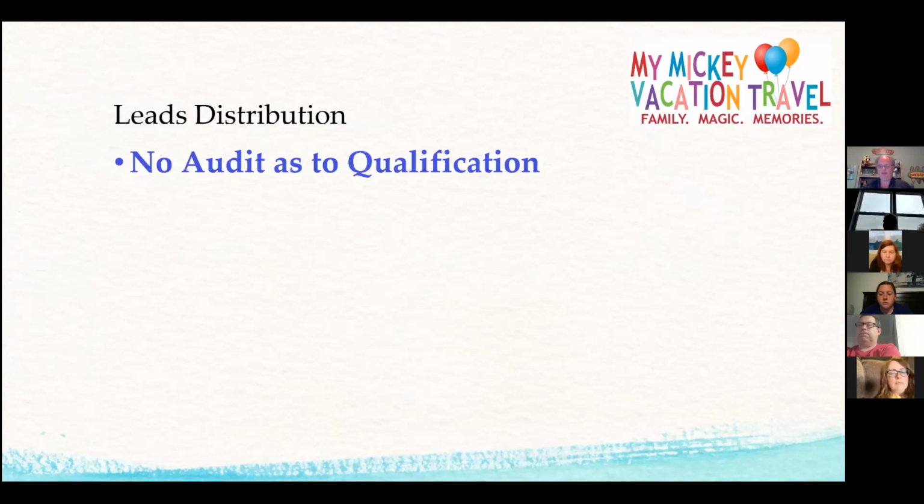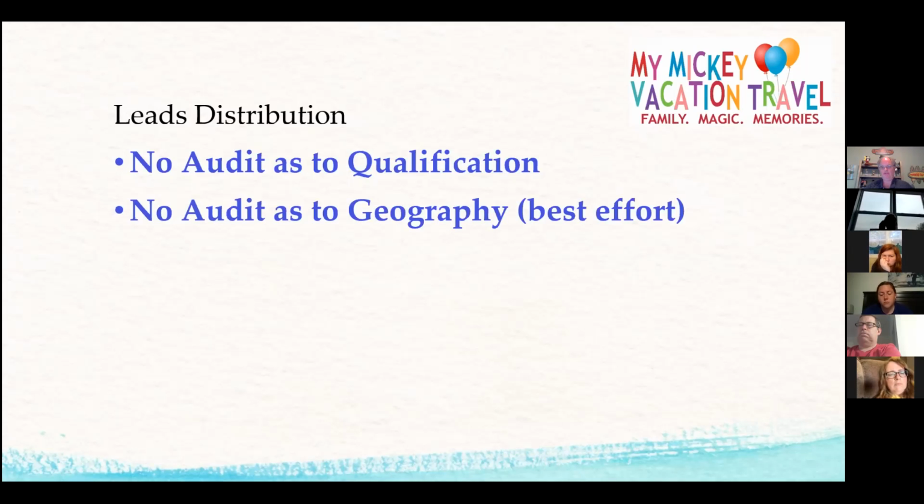And every one of these quotes should be met with a dream discovery process. You're going to dig into what they're really looking for as a vacation anyway. So we're going to send every one of them out, no matter what they look like when you come in. We do not audit as to geography, although we will make a best effort. Like I mentioned earlier, if someone submits a quote and they're from Haystack, Texas, and we happen to have an agent who lives in Haystack, Texas, we'll match them up. But it's not unreasonable for you to get a client who might be 800 miles away from you, and you'll just need to work with them on a virtual basis.